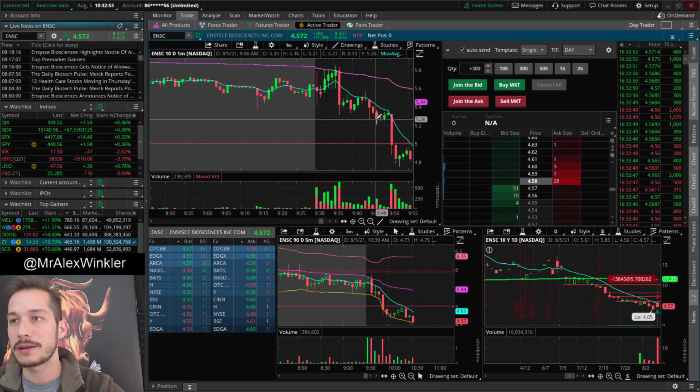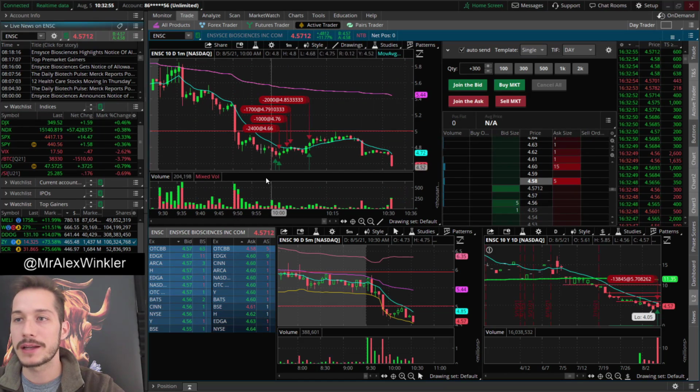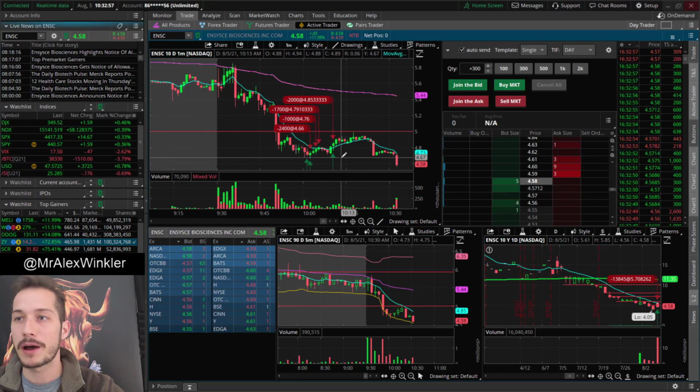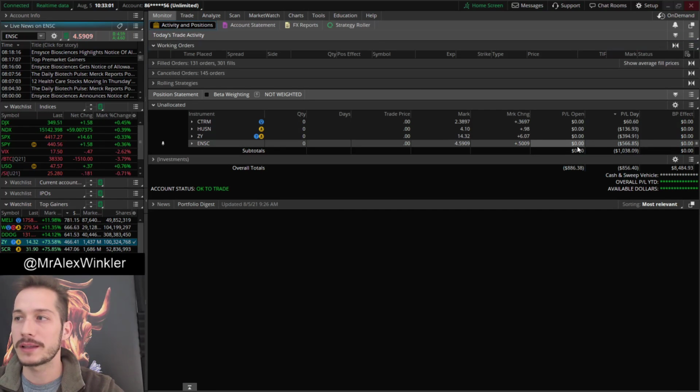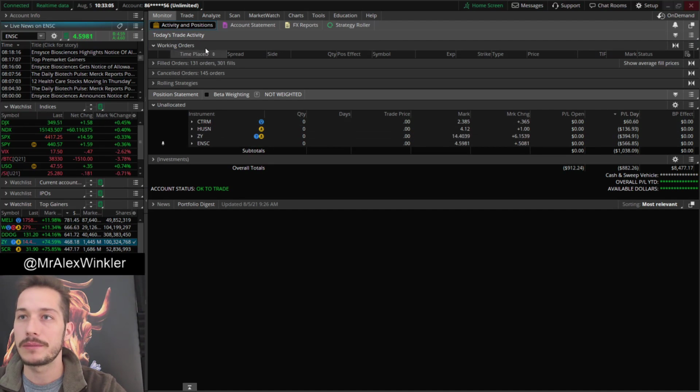Actually did trade this ticker down here towards the low, and these look like bad trades, but they're actually pretty decent little bottom bounces. They put me back in the green, or not in the green, but I was down like 800 on this ticker originally before those last trades.